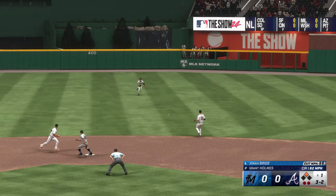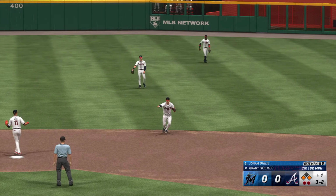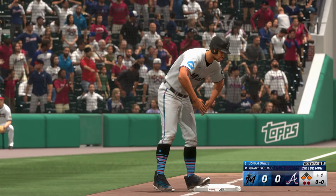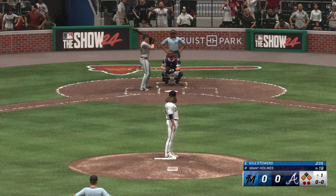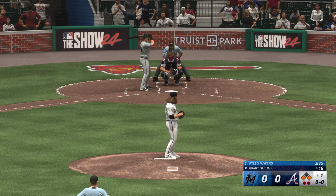Swing and a ground ball up the middle. That's a base hit. Lead runner makes the turn at second. And now they'll have runners on the corners with two away. Boog, I don't think that pitch would have been called a strike, but he did such a nice job of pulling his hands tight to the body and just getting enough of the barrel on it to be hard enough back up the middle for a knock. So two aboard and two out, scoreless game.